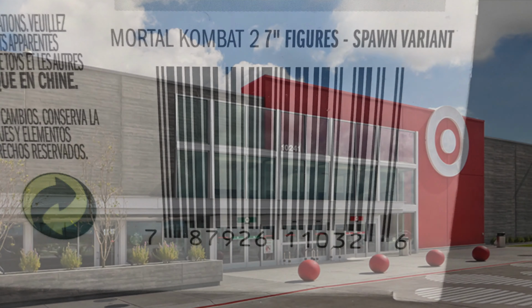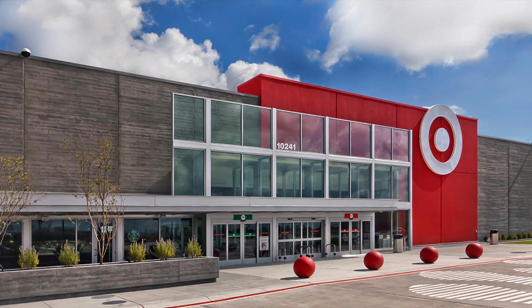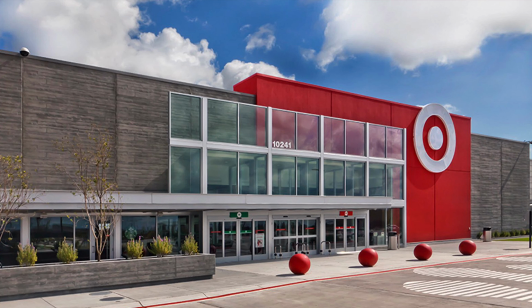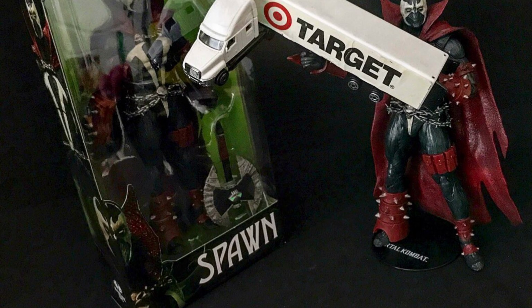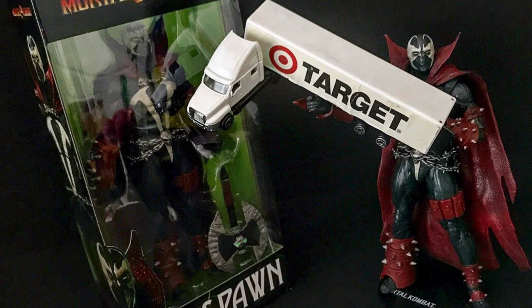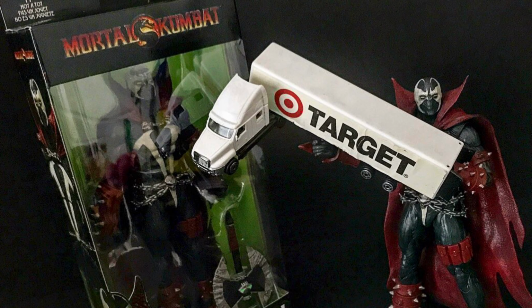Now keep in mind, this figure is due around August. It will be a Target store exclusive, fingers crossed, online and in stores exactly in August, okay? We're just gonna say in August. There's a lot of stuff going on in the world. Just remember that. So sit back, relax, grab yourself a nice hot cup of coffee. This is the brand new McFarlane Toys Target store exclusive Spawn with Axe.